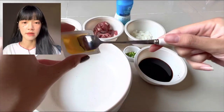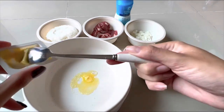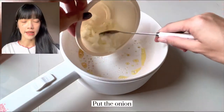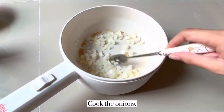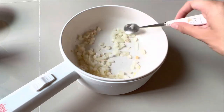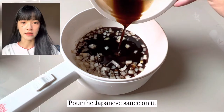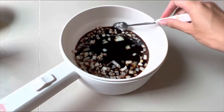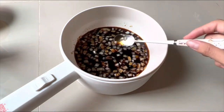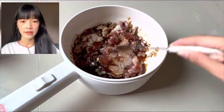Prepare the pan over medium heat. Put the butter into the pan. Pour the Japanese sauce on it. And add the main ingredient, it is pork slice.